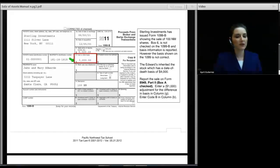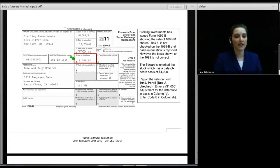So we are going to report this sale in Part 2 as a long-term sale with box H checked. We are then going to enter a $1,000 adjustment for the difference in basis in column G. It'll be a negative adjustment, meaning the gain is less than they say. So we sell for 5. They've entered a cost of 3, meaning they're reporting a profit to IRS of 2,000. But the actual profit is 1,000, not 2,000, meaning the profit is $1,000 less than is being reported. That's why we're going to enter negative 1,000 in column G.